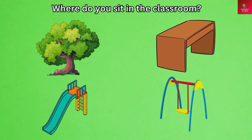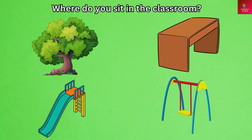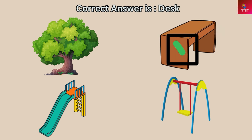Where do you sit in the classroom? Tree, desk, slide, swing. Correct answer is desk.